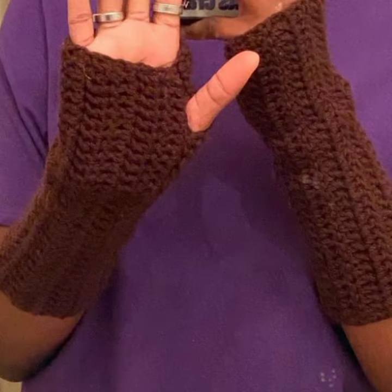You can easily carry, you can easily move with your beautiful and stylish crocheted fingerless glove designs.